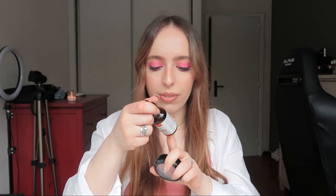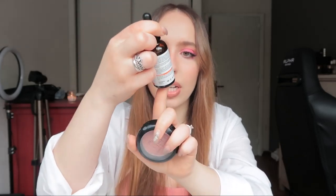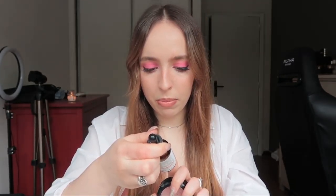It's also cruelty free, by the way, I forgot to say. It has the symbol of the Leaping Bunny here, and it's also non-GM and 100% natural. But yeah, I just love this blush. This is the shade Desire. I love affordable makeup and it's just so, so, so good.